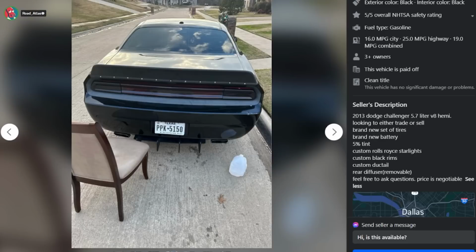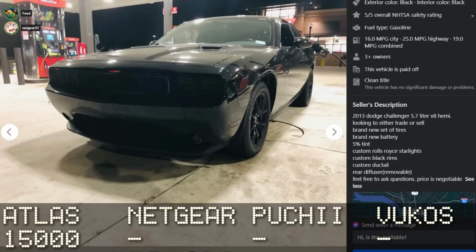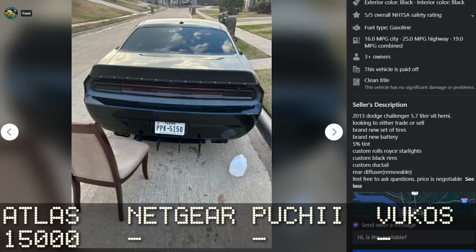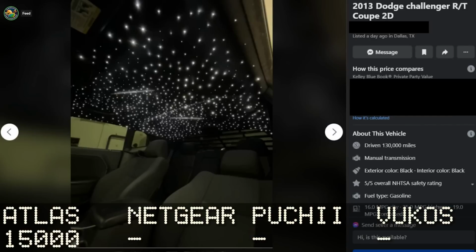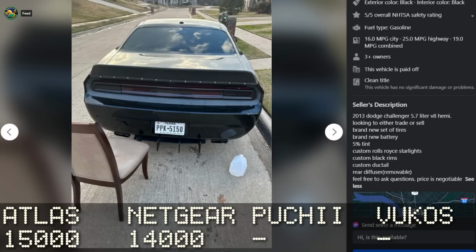I'm gonna go 15. $15,000 from Atlas. That just feels way too high. Remember, the floor is 13.5. And he's got custom Rolls Royce starlights, so you know that's worth something. Netgear, your bid. 2013 Dodge Challenger RT Coupe with custom starlights. Look at that whole galaxy. Let's do 14. We're doing 14 from Netgear. Puchii, your bid.